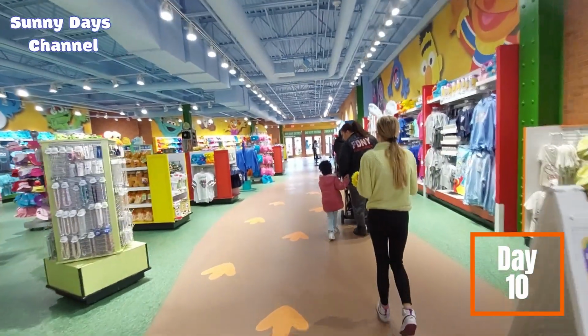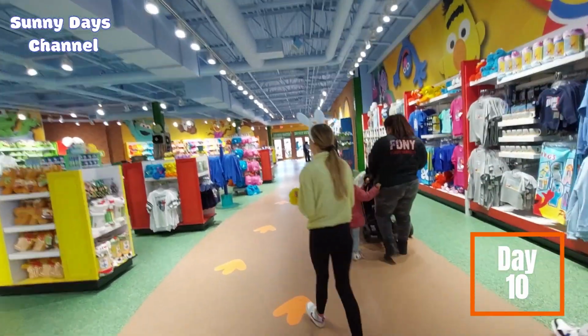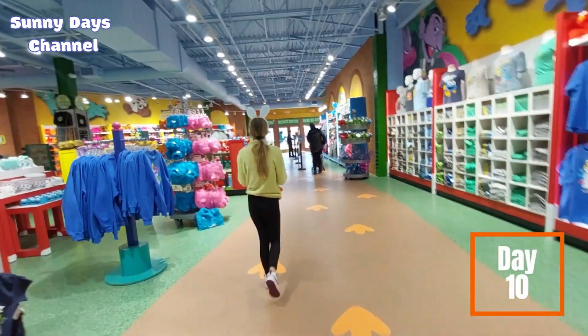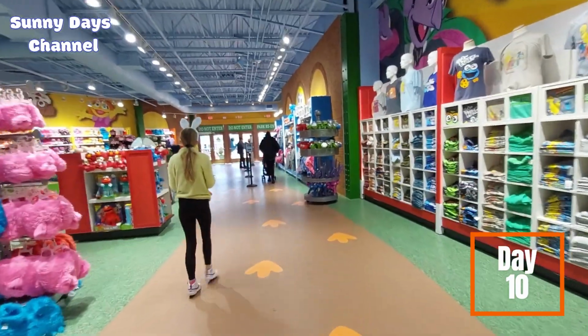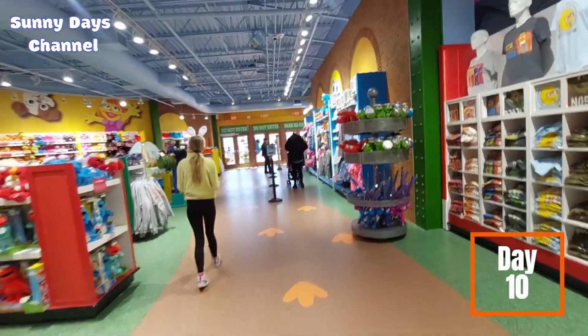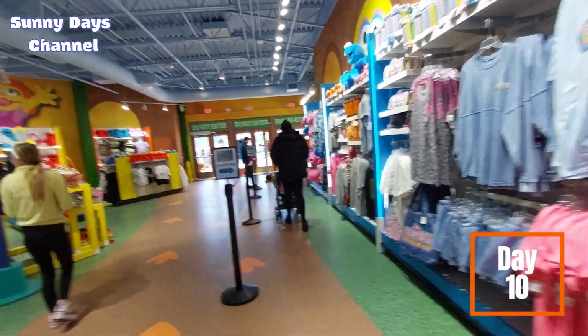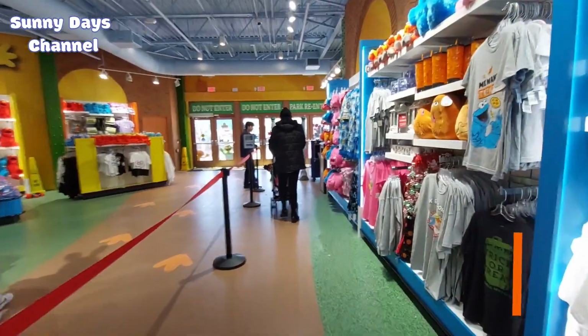And I think we're going to head right over to the Easter Bunny. What time does the Easter Bunny come out? At 11. And today is Big Bird, Elmo, Abby, Bert, and Ernie. And that is who's on there. I don't know if anyone else will come out, but we'll see. So let's head in.